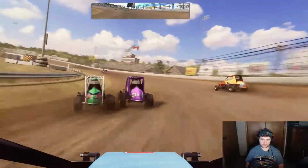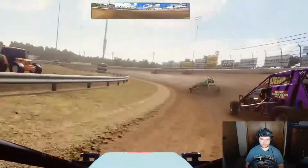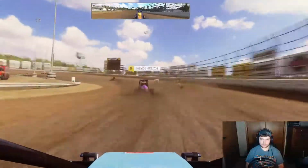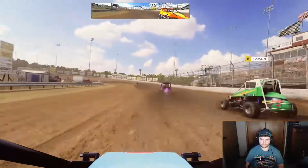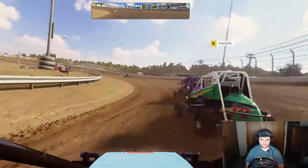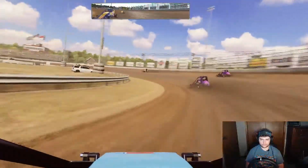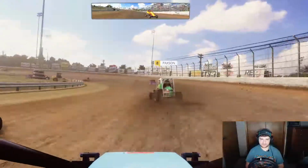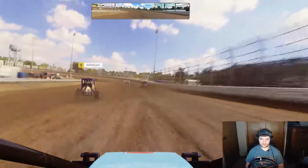Hung up on the outside right here now. Not where I want to be. Pretty much already lost all that progress that I made on that first lap. Amazing! That was a great lap. So obviously I've made good progress with the upgrades on this car, but it's still pretty down on power on the straightaways, I think.